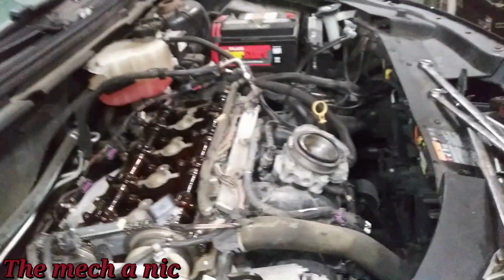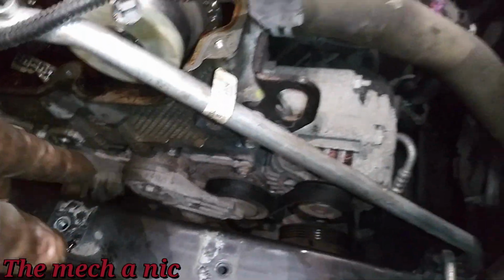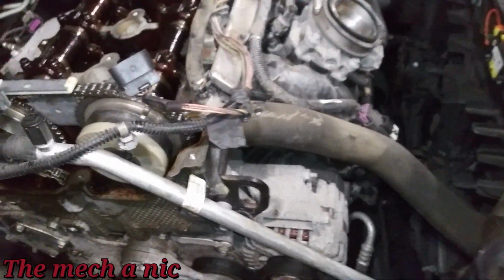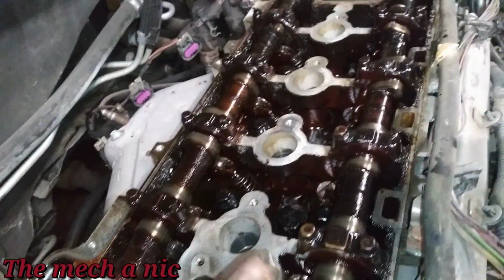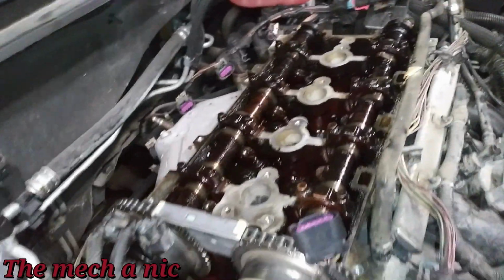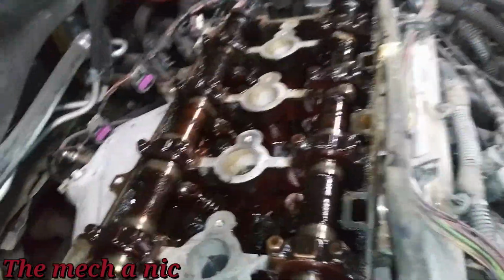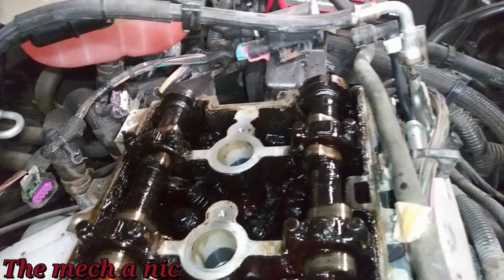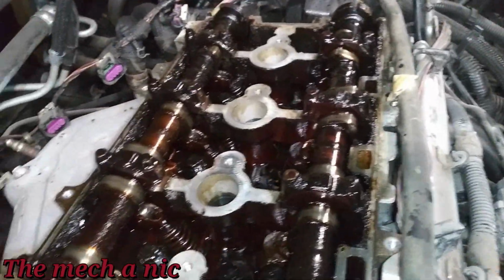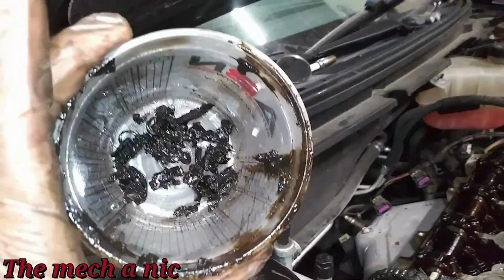Alright guys, we are in the home stretch here. As you can see, got everything down there installed. Serpentine belt is on. All I pretty much have to do is finish cleaning up the surface, which you can see I've already made a nice dent and it's coming out real nice. So far, this is the crap that I've cleaned off of this surface right here, just enough to get the gasket on there nicely and make sure it's gonna seal. Yeah, so I still got more to do, but yeah, that's horrible.